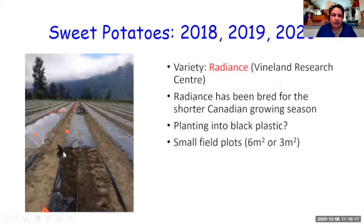So here's a picture of our field plots. This is out in the Sumas Prairie area of Abbotsford. As I mentioned, we were collaborating with the Vineland Research and Innovation Center, and we were looking at growing Radiance. This is a sweet potato variety bred for the shorter Canadian growing season. As you can see in this picture, both the growers we collaborated with in 2018 used black plastic in slightly raised beds to grow a lot of their crops. So cucurbits and field peppers are grown almost exclusively in this sort of setup.